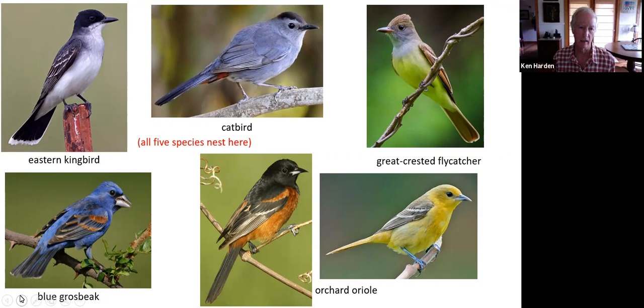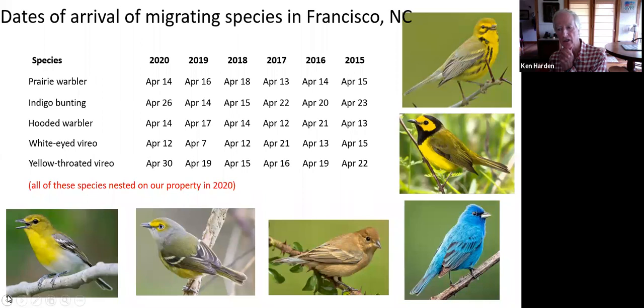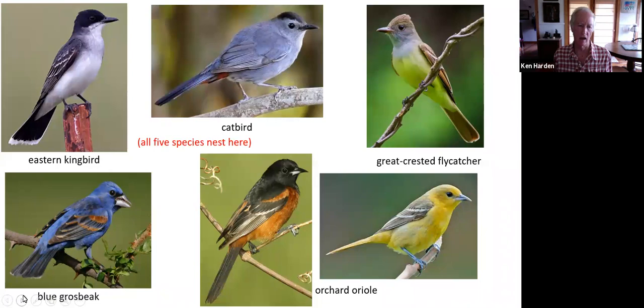It's called a grosbeak for no reason, if you see the size of that beak. In fact, Tiffany, if you wouldn't mind going back two slides and just compare the blue grosbeak to the indigo bunting, which is a smaller bird and its color is much more iridescent turquoise. And then back to the blue grosbeak, which is a much bigger bird, more solid. Both of these birds love open areas.